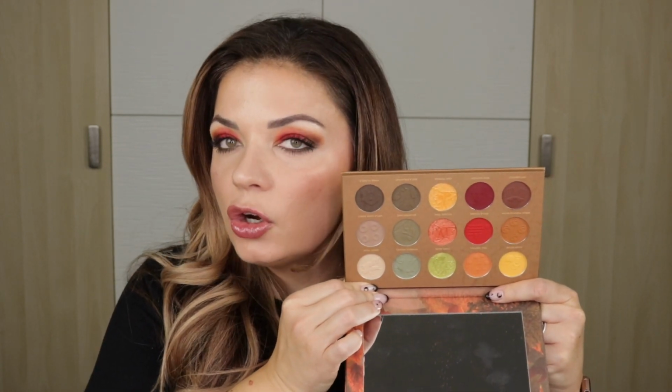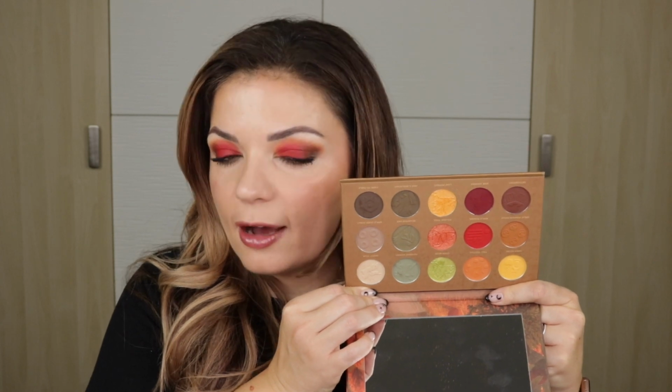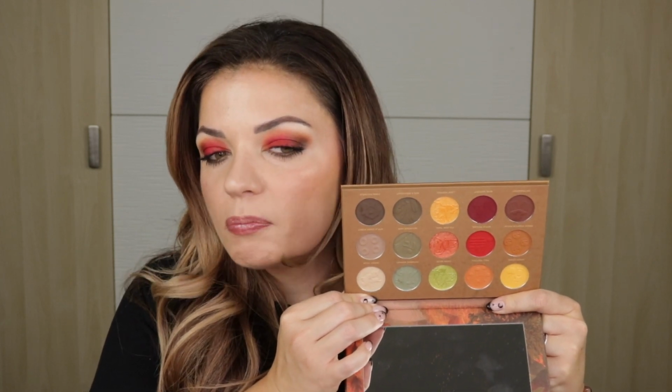I know that I've shared a lot of my thoughts along the way, but I just want to do a little roundup here. Now, looking at this, I don't think there is anything in here that I don't already have shade-wise. I think pretty much every shade in here I have somewhere in my collection. I don't think that's what makes this special. I think what makes it special is the collection of shades, that there's all of these in one place that you can quickly grab and use.